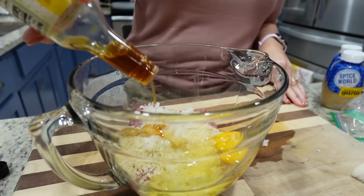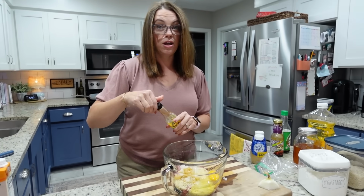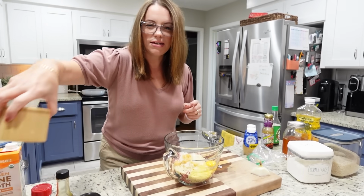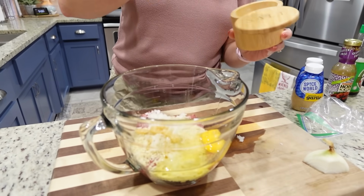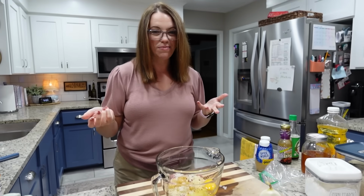Last thing we need is some sesame oil. Let's see, I need 1 teaspoon, probably about right. Sesame oil, you have to kind of be careful with that. It can overpower something real quick, so just a heads up. We're gonna season it with salt. We are gonna be using soy sauce in the sauce mixture, so don't need a ton of salt, some red pepper flakes. I don't want too many. And then we just gotta mix it.